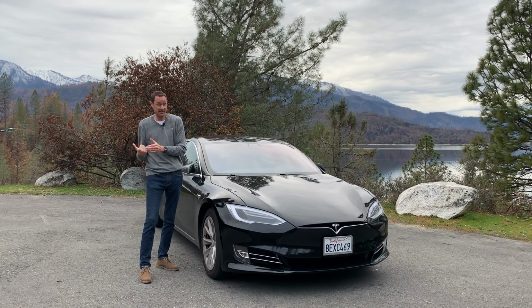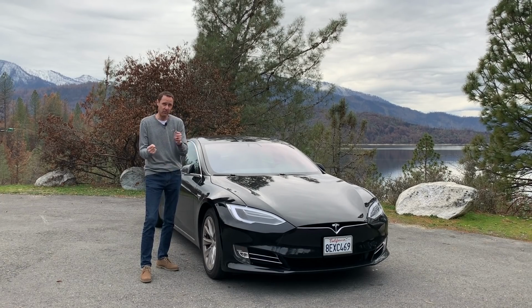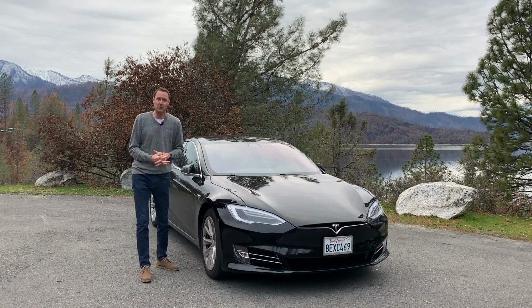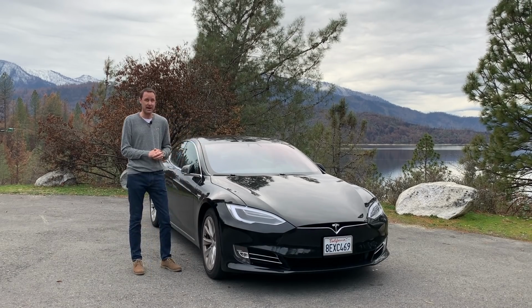So for example, with the Tesla Model 3, you don't have that air suspension. And of course, that also does help to make it a little bit more sporty around those corners. But it also makes the ride a little less comfortable, because you can feel those bumps a lot more than, say, in the Tesla Model S.